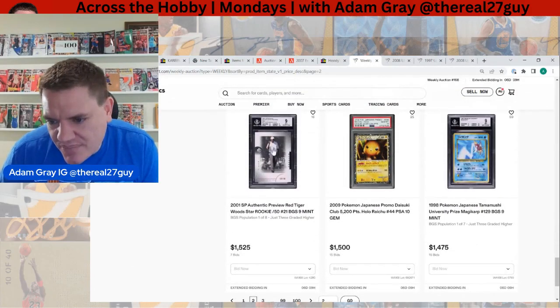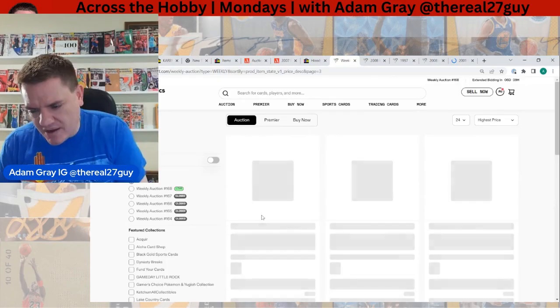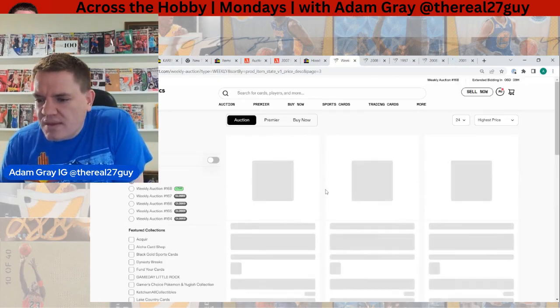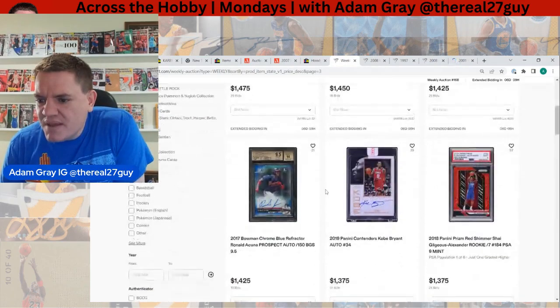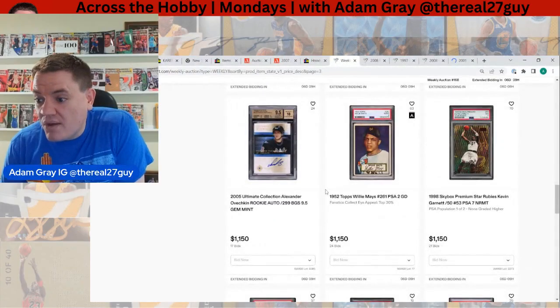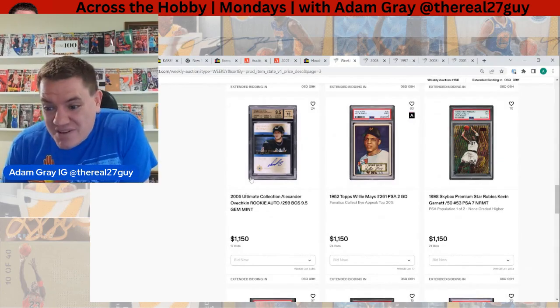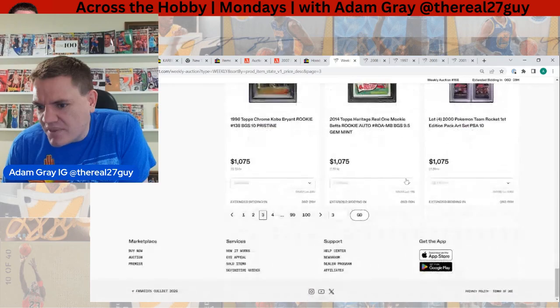Interesting Tiger here. You got to know. I'll hit that one in a second too. Give you guys a little bit of background on it. And then I had somebody message me about a card. I thought it was here, but maybe it's not. Ooh, Big Garnett, the 98 Rubies. That's a big card. Ovechkin BGS 9.5 on the Ultimate. That's a big card. What is that? Oh, another big Cooper Flagg here. Boston University. Check to see if that autograph's on card, but that's a very cool card.